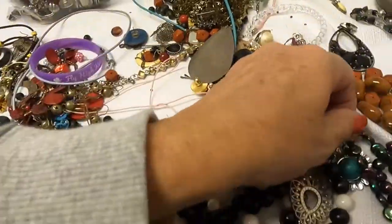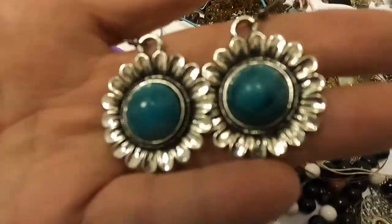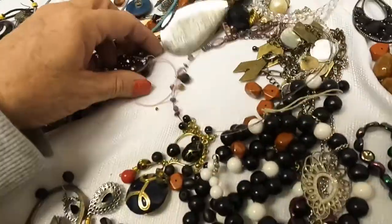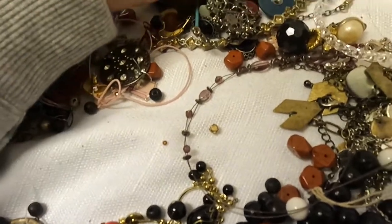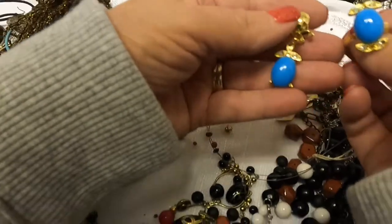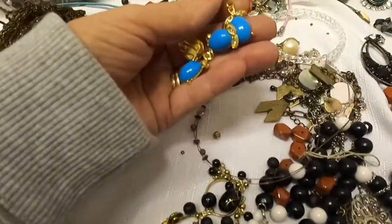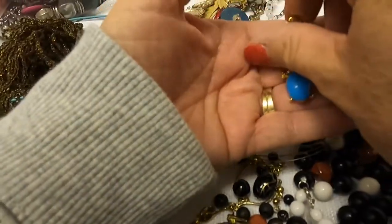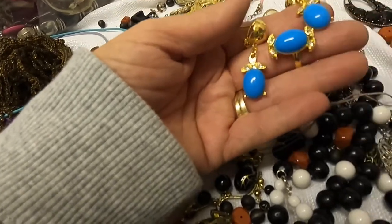These are cute. Oh, look, here's the match. So, yeah, I love these. Those are pretty, huh? I'll put those aside. So, y'all, I don't know. I don't think we have any gold. Now, looky here, are the matching earrings. Oh, and a ring, too, for that necklace that was here earlier, but it was missing stones. But that's neat. Maybe somebody will want the earrings and a matching ring.